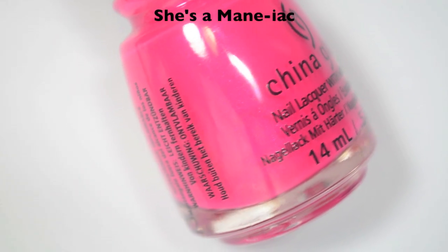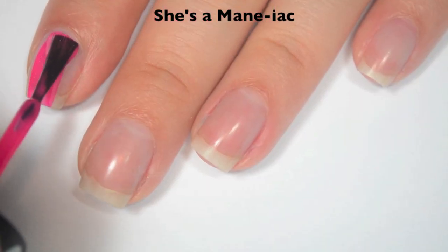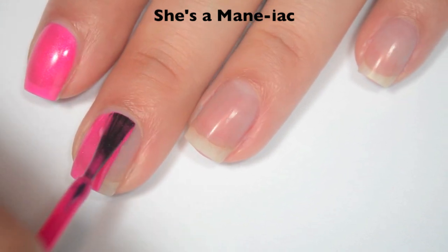The next polish is called She's a Mane-iac, and this is a bright pink with pink shimmer. So here is 1 coat. This one is a little sheer on the first coat.